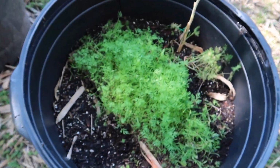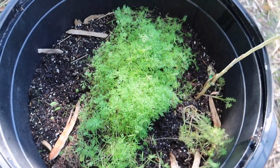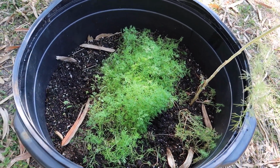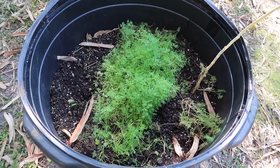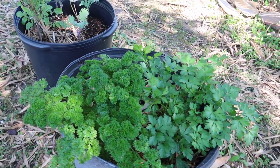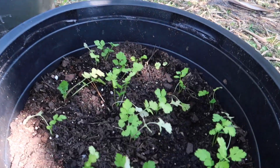Here is our little dill sprout project that we had. I thought these would all die, but they didn't. So we're just going to let them go and see what happens. My parsley is still doing very well. I have planted some cilantro.